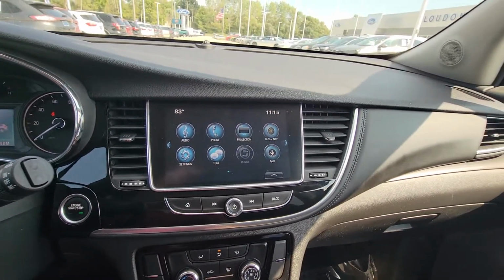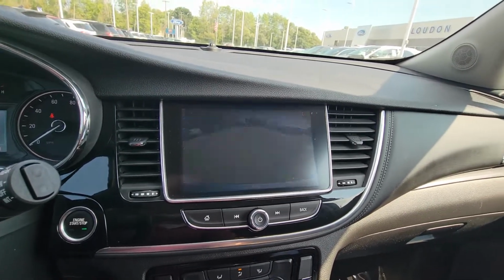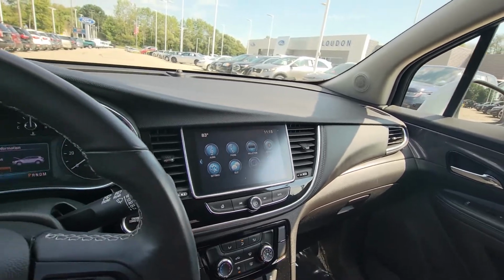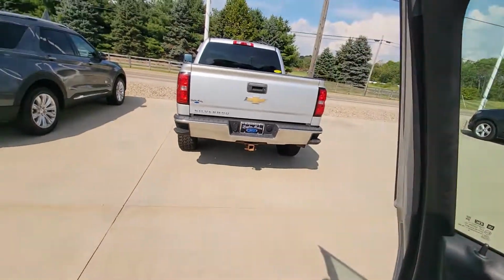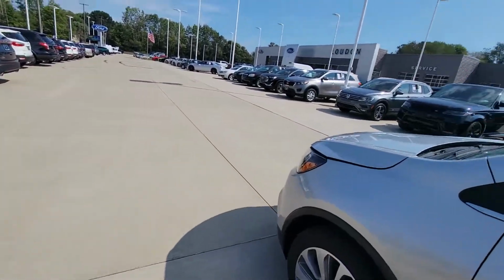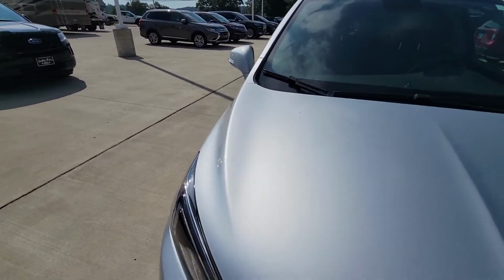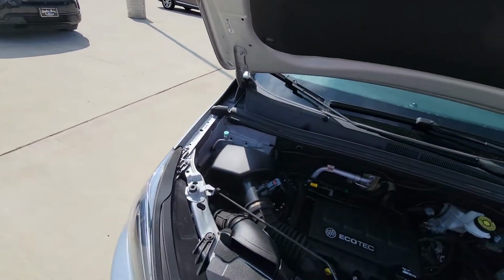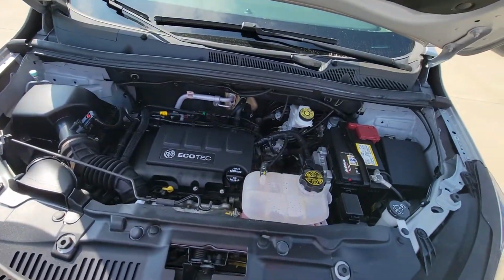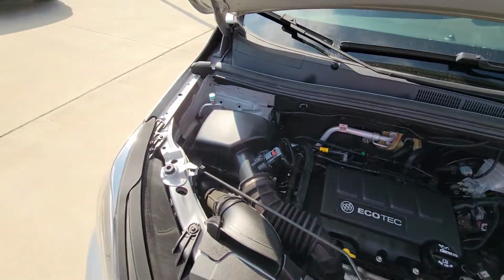Here, we'll put it in reverse so you can see the backup camera function. Now we'll go under the hood. You see, she's still like brand new.